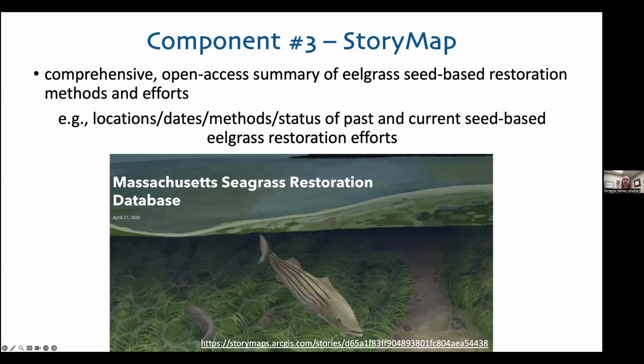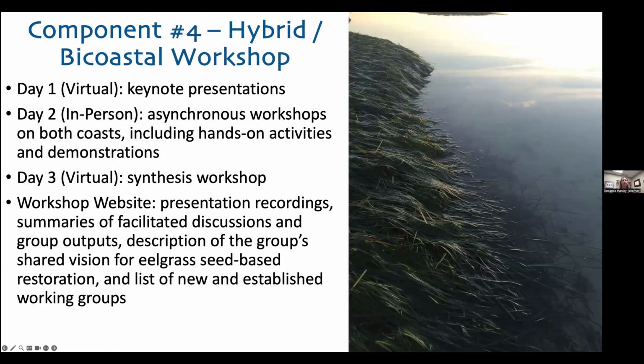And now we want to scale this up so that we have this information for the community of scientists and restoration practitioners in the United States. And then the last component is a hybrid bicoastal workshop. And we want this workshop to have both virtual and in-person components. Virtually, we want to be able to bring together this large community of seagrass restoration practitioners to discuss challenges to seed-based restoration. But then we also want to have in-person asynchronous workshops so that we can delve more in depth to region-specific questions, challenges, and priorities.